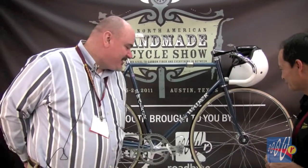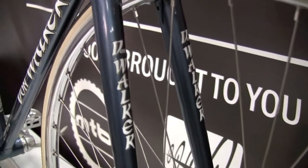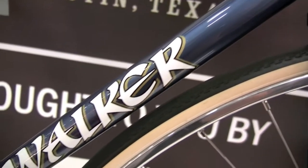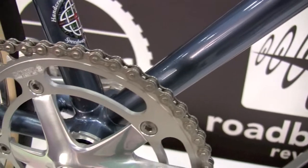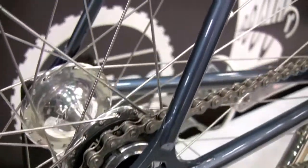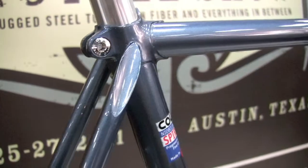This is my Japanese Kirin tribute bike. It came together over the course of about a week or so, back in late January, early February. The bike itself is constructed of Columbus Spirit Kirin, which is oddly enough probably the only foreign tubing that the NJS board approved for construction of Kirin bikes. And our friends at Columbus, looking for more exposure, I said, well, hey, I'll build you one of these for the show. And they said, great, sounds good.